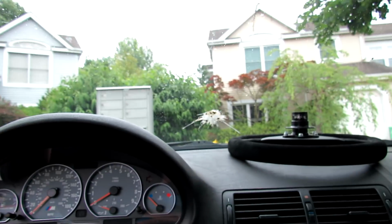That's a great greeting. Bunch of bird poop. It's the only downside of parking underneath a tree.